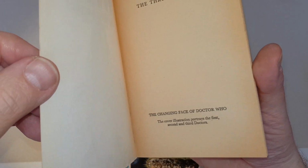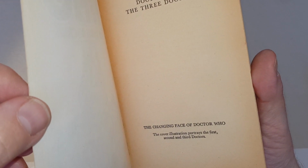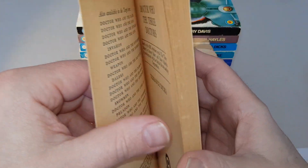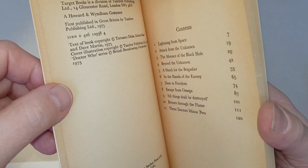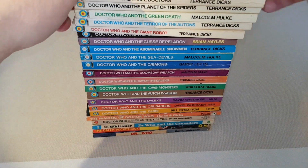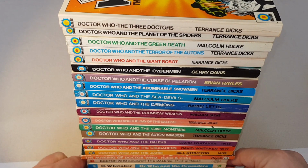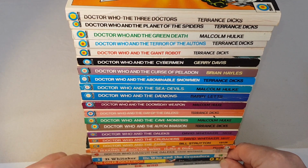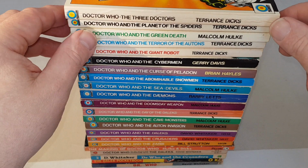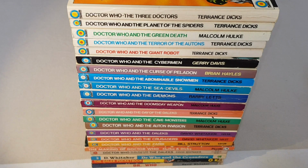And once again, this is quite interesting, the changing face of Doctor Who there. The cover portrays the first, second and third Doctors. That was a bit of a tradition going through the Target books by this time. And there we are. So that is the very first look at our Doctor Who books. That's 1964, all the way from Doctor Who and the Daleks up to Doctor Who: The Three Doctors from 1975. So that's the first 11 years of Doctor Who in paperback. I do hope you enjoyed that little look through those.